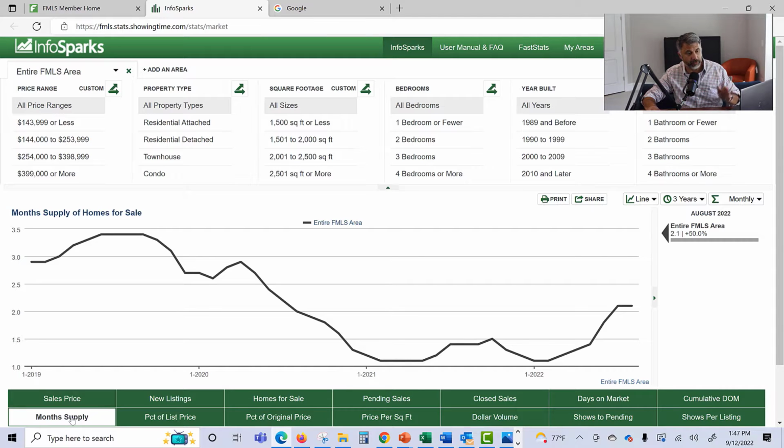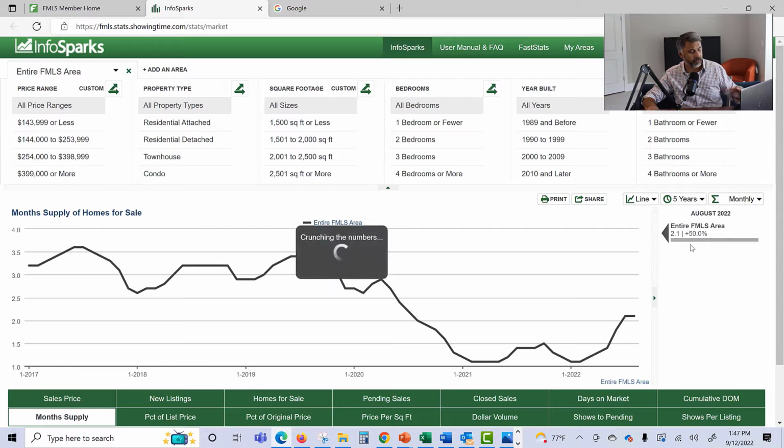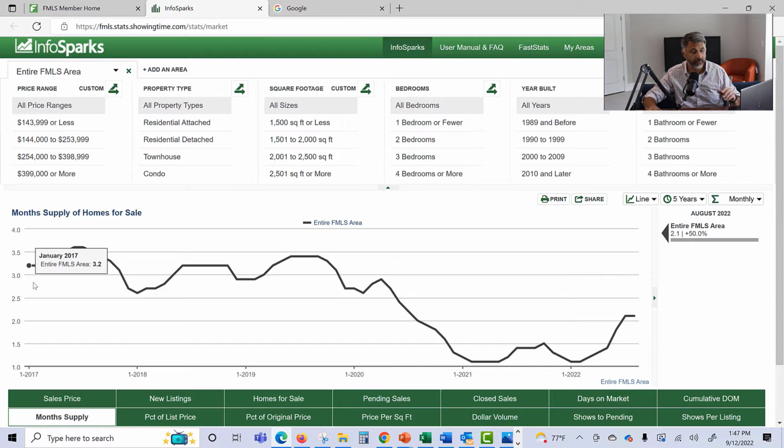This is showing 3 years. I'm going to back this out to 5 years. Look at those numbers on the left: 2017, 18, 19, normal years. And then all of a sudden, pandemic, and then everything breaks loose, right? And now we're starting to see some numbers show the inventory is creeping up.